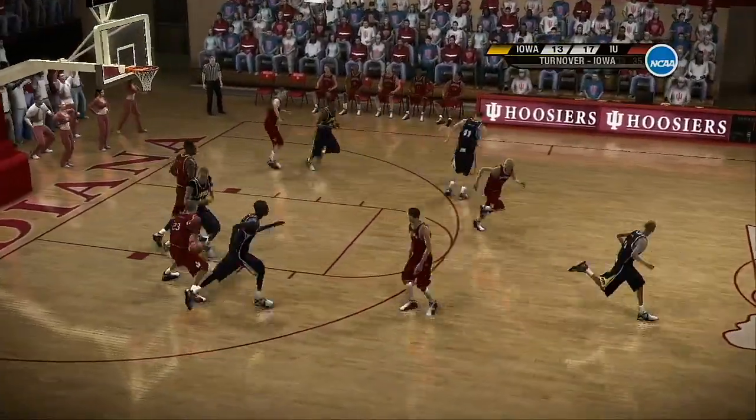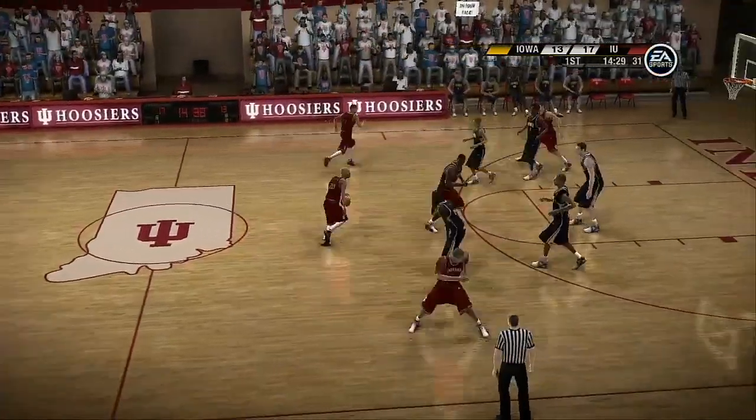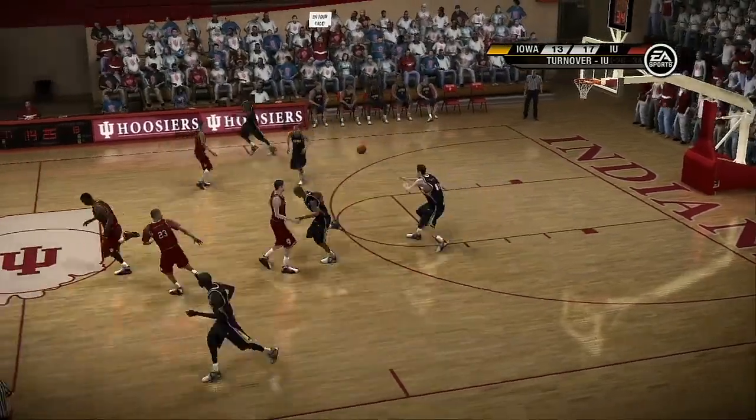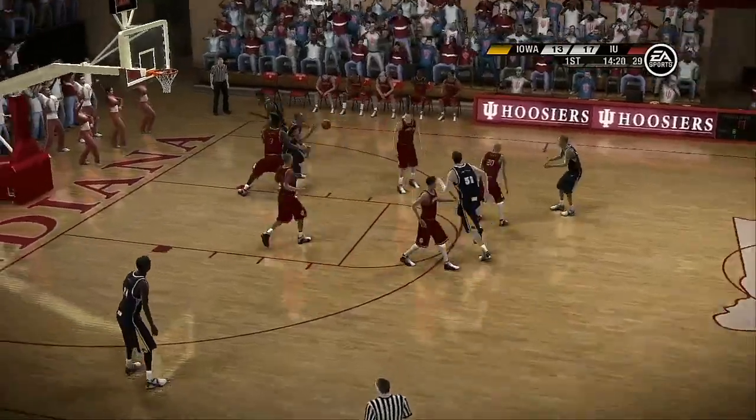He keeps the dribble as they reset. Great defensive play. Anticipated well. When you're an anticipator, you got a chance to do well. A lot of guys, they're reactors. If you're a reactor, you're one step behind the action. Both teams looking to get things going here.